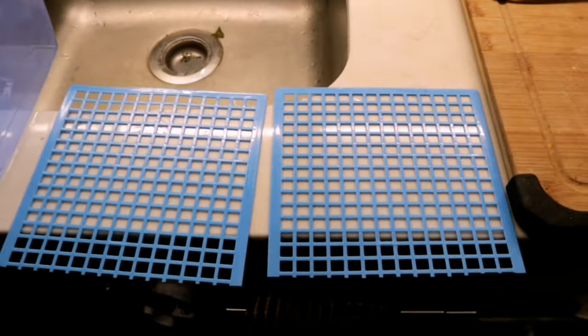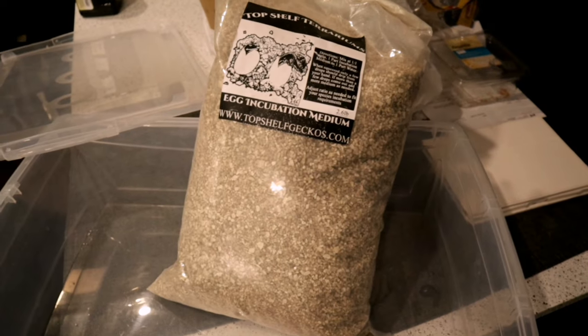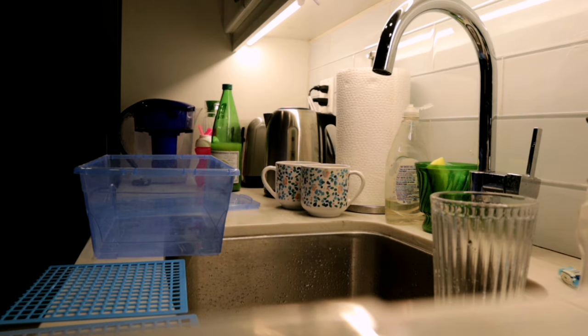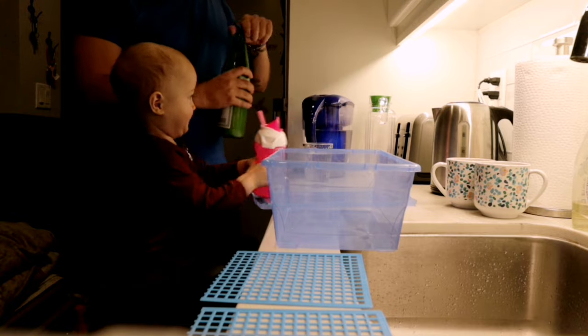All you're gonna need is, I got this container at the dollar store, $2. I actually got these fly swatters at the dollar store too. And then we have some vermiculite. Now what I've been doing is kind of like the whole sim container. It's been working very well for me. That's your water. There you go.